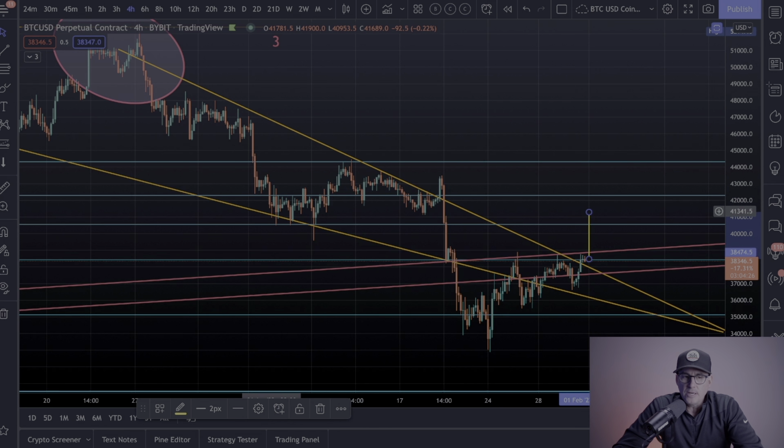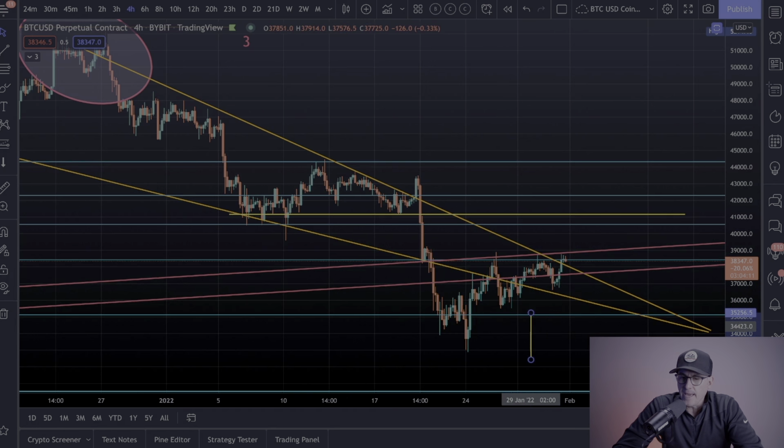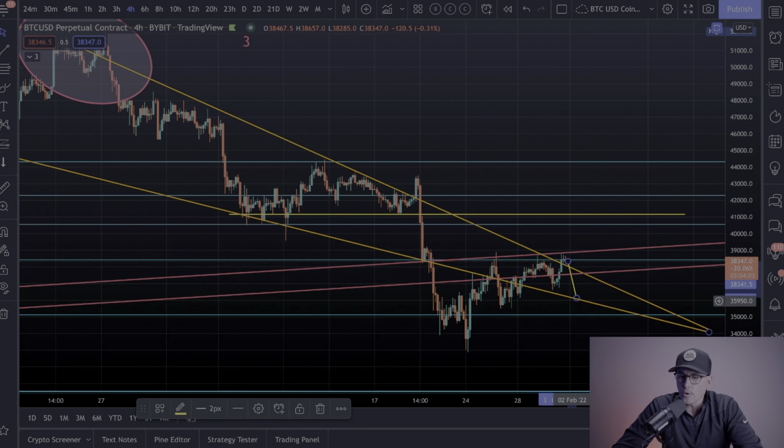Now you can see right here, we have quite a bit of resistance in the past. So if we were to get to that point, we may see a rejection there at the $41,000 mark. Now, if we don't go up, what I believe may happen is we may actually go down to here. We'll test this resistance down here. I'm sorry, the support down here.